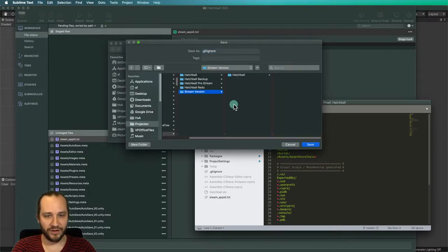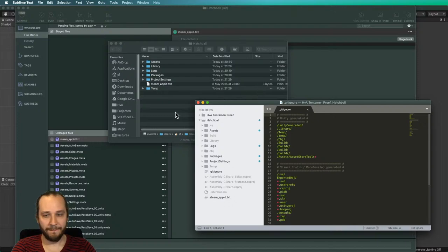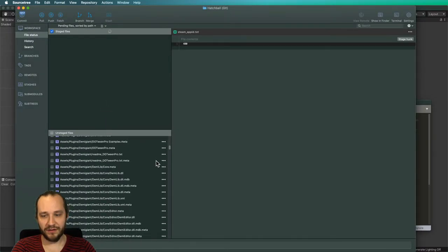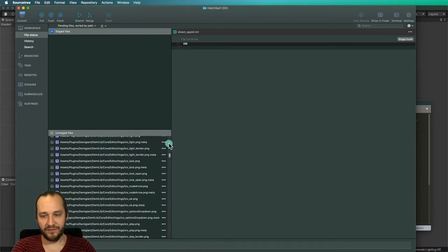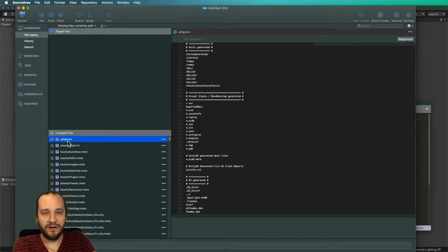I'm going to put it in the Steam version Hatchball, git ignore. It's called dot git ignore. Yes, I want to use the dot. And when I get back to here, oops, they're all gone, those library files. So that's good. Here's the gitignore.